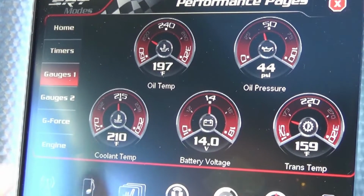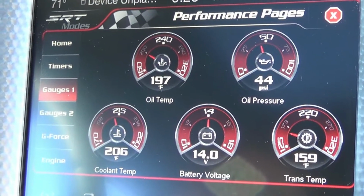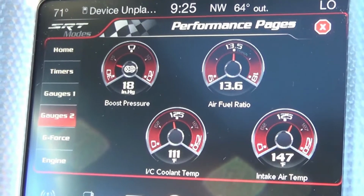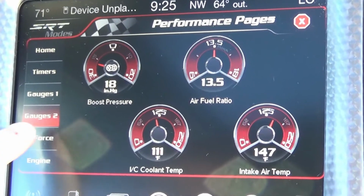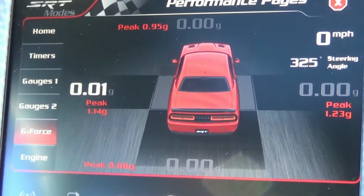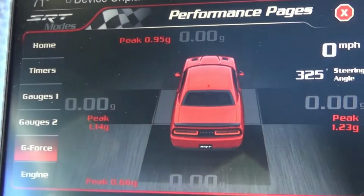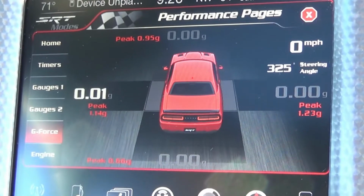All of your gauges on these 2 screens: oil temp, oil pressure, coolant, battery voltage, transmission temperature. Second gauge is your boost pressure, air fuel ratio, intake coolant temperature, and then down here you've got your G-forces. So to show you the load that your car is currently under, lateral G's, longitudinal G's, and it shows my peaks. Peak G-forces that I've hit, and those have all been hit at Barber Motorsports Park for Chin Track Days.